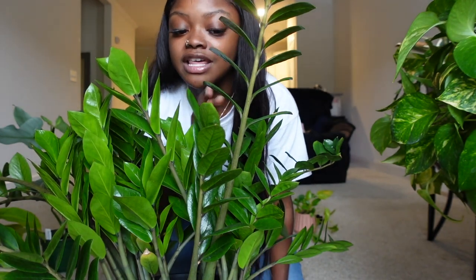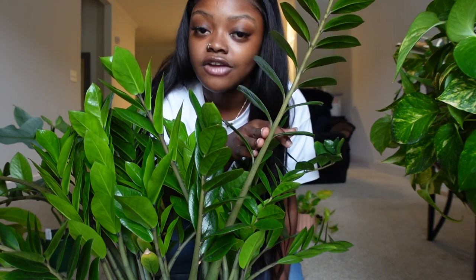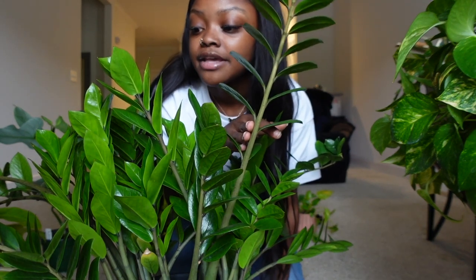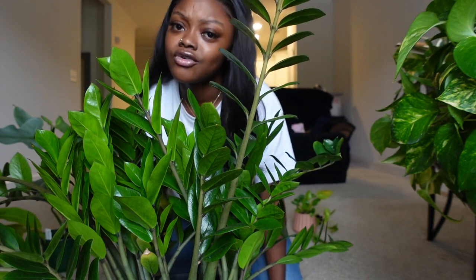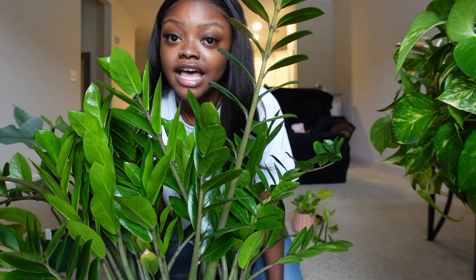I cannot kill this plant. If you want to get someone a plant that doesn't really know how to take care of a plant, get them a ZZ plant. You can neglect it and then you'll be like, oh yeah, let me go water my plant, and then that'll be it.